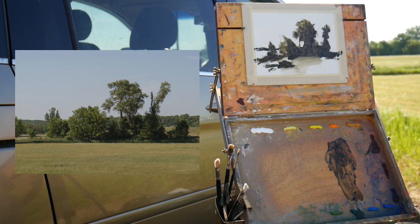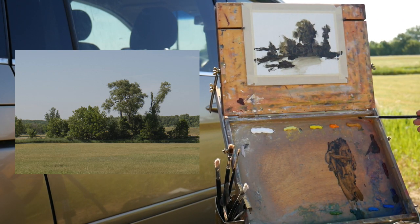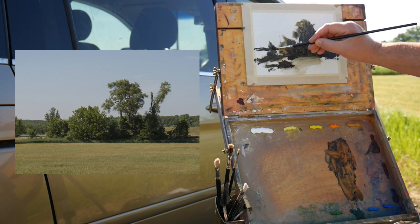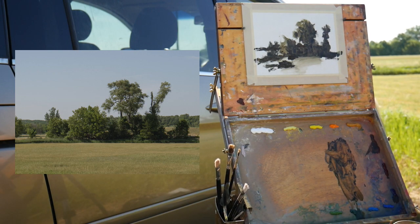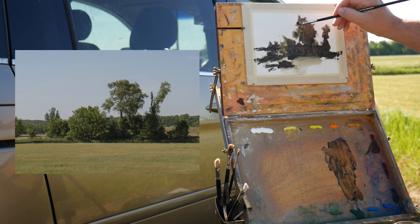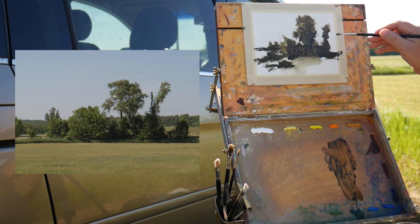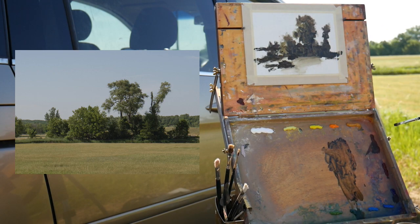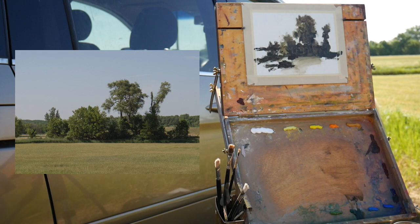Okay, so now I have an overall composition I'm pleased with. I think I'm going to bring this tree in a little bit more. Maybe make this guy taller. I'm a little far away from these trees, but I can see them where I can easily zoom in.